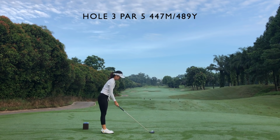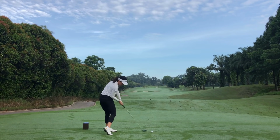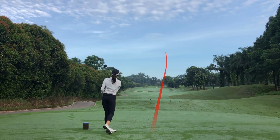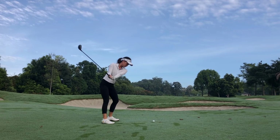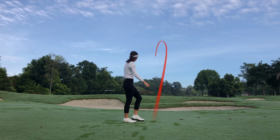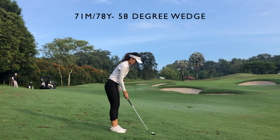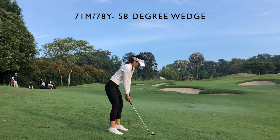Teeing off with a 3-wood this morning, as it's still very, very wet, as you can tell. So I'm not thinking that this 3-wood is going to run and reach the bunker. Definitely playing all carry distance, hitting a 3-wood just short of that bunker. And after that shot, just hitting a hybrid here for a good layup, giving myself a good distance. Unfortunately, ended up just in the rough, so a little bit of an odd lie here, but it was only 78 yards, hitting a 58 degree wedge.